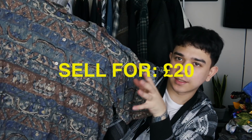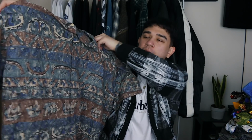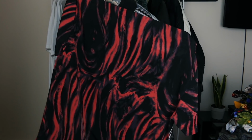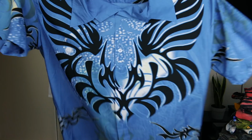Back to a regular 90s pattern summer shirt. I love how it's somewhat of a distressed pattern as well, which is crazy. I'm pretty sure I've already featured this one. It's an anime inspired one with a PewDiePie swirl design going on the back. This one is the same. It's got that anime tribal inspired Y2K type vibe to it.